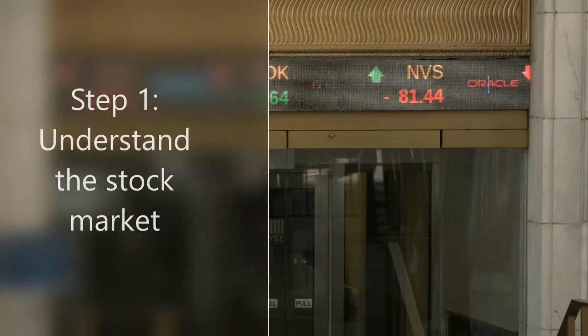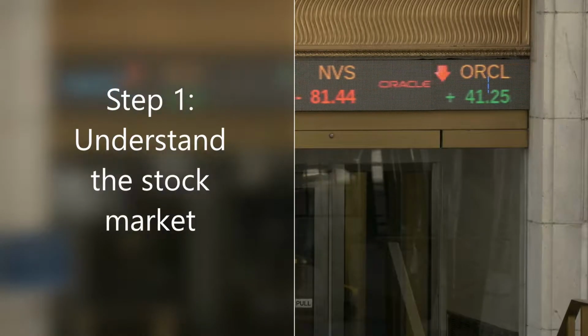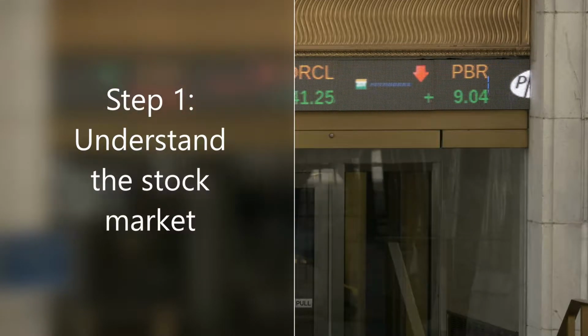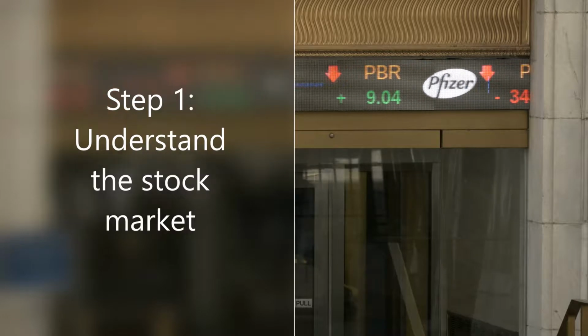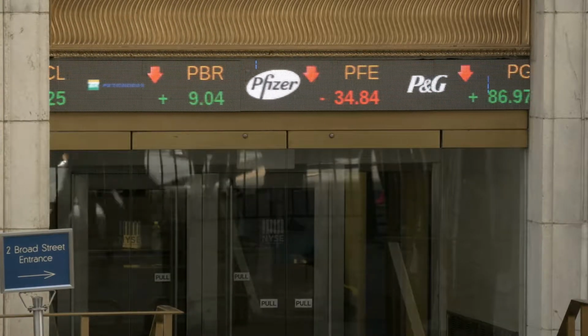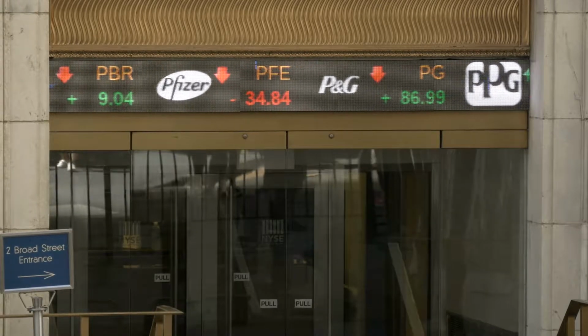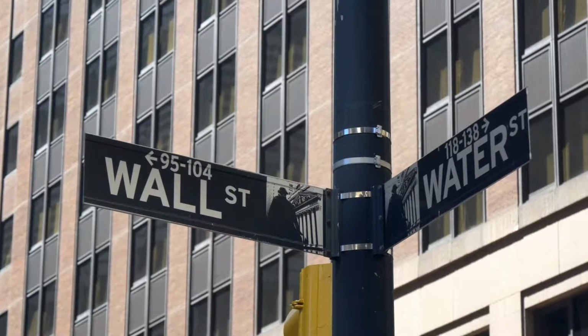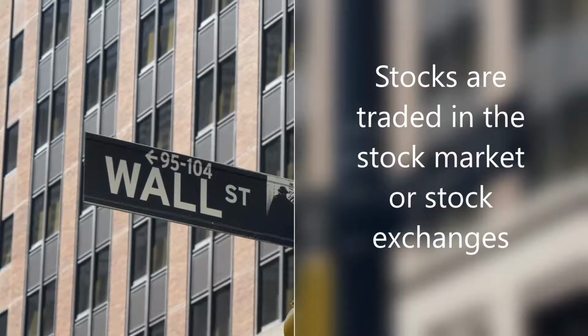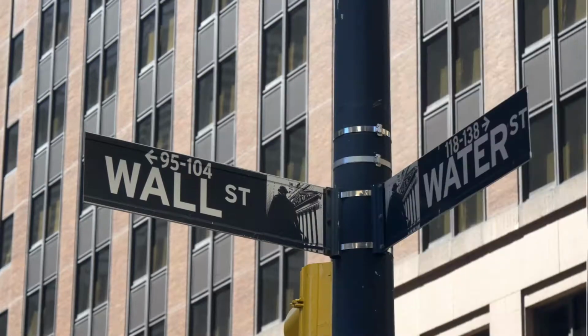The first step is to understand stocks. What is a stock? A stock, also known as a share, refers to the ownership in a company. Companies issue stocks to generate capital. Investors like you can buy stocks and thus get partial ownership in that company. The process of buying and selling stocks is called stock trading, which takes place in the stock market, also known as the stock exchanges, such as New York Stock Exchange.